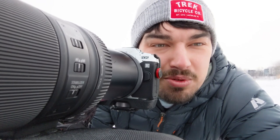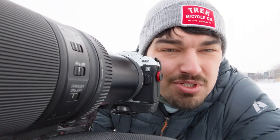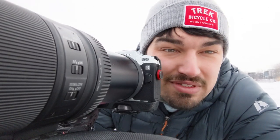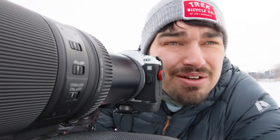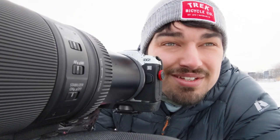The photographers that were with me before ditched since there was not much more for them to shoot. But since I've been here only, let's say, 10 minutes, I don't know how long I'm going to be here for. But so far, today's a pretty good day.